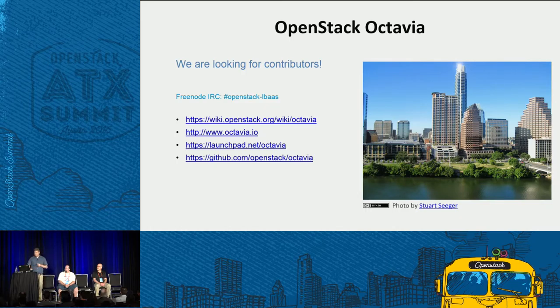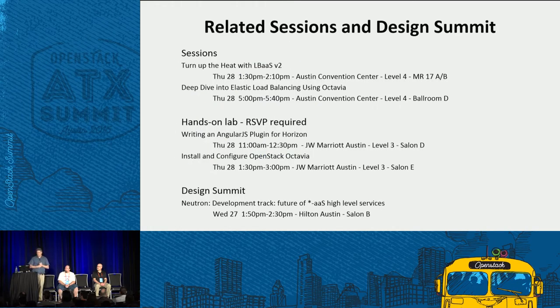So other related sessions. Tomorrow, there's a session on Heat. So Heat has added templates for LBaaS V2. So you can now create Heat templates to deploy a Neutron LBaaS V2 load balancer. And the deep dive into elastic load balancing, that's what I was mentioning earlier with the active-active. They're giving a talk to talk about where they're at on that and kind of a strategy.